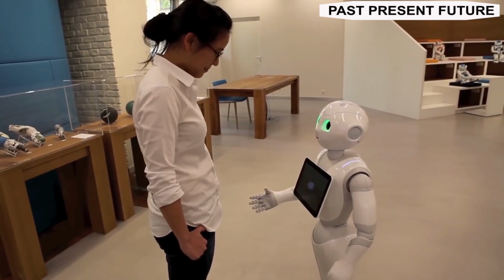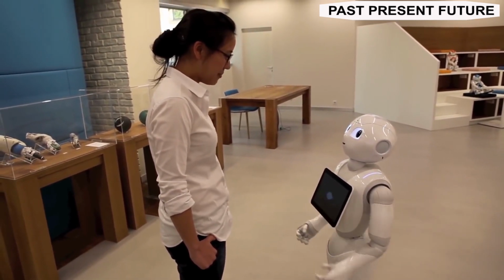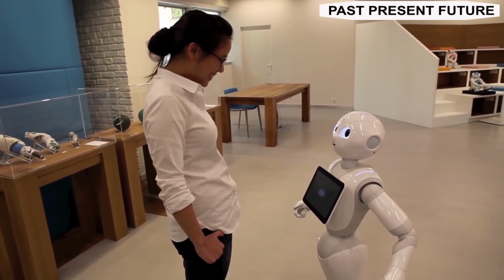On three, we each take a deep breath, and then we see who can hold it the longest. 1, 2, 3, go! Wait, since I don't need to breathe, I can't lose.